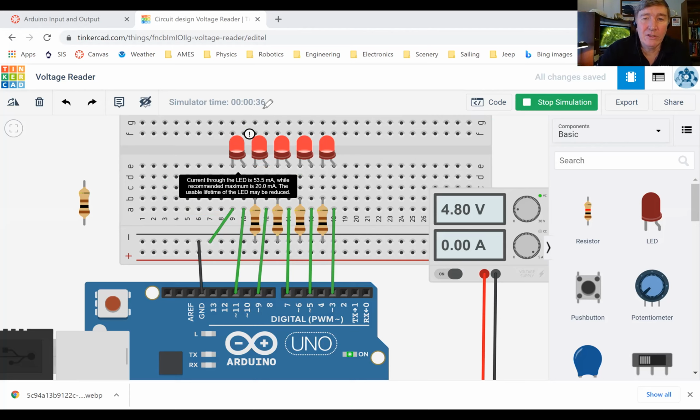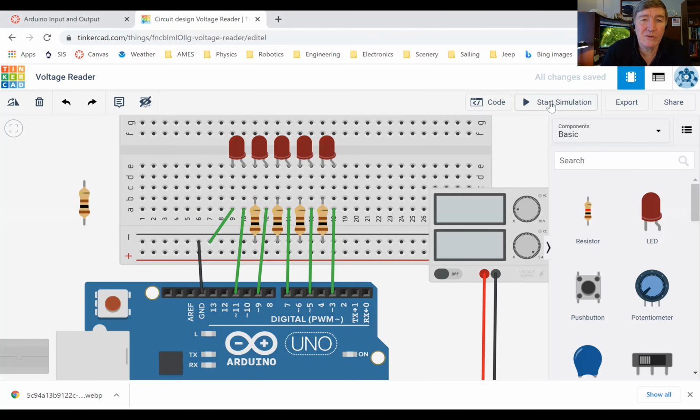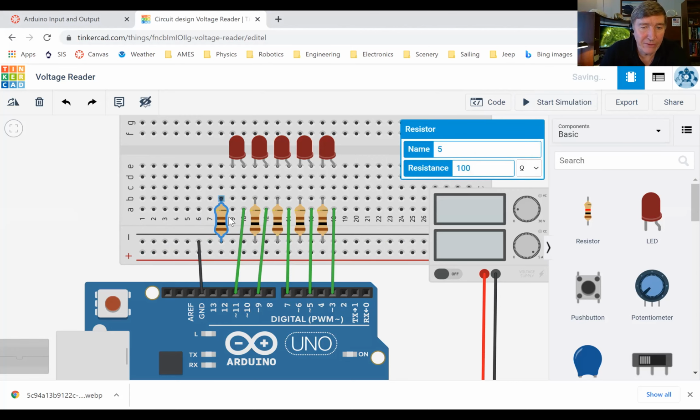So what I need to do is put in a resistor so that we don't get so much flowing through there. Let me take that wire and get rid of that, and let's take my resistor. If I put my resistor right here, connecting this terminal and this terminal, the electricity flows. And you see I've got a 100 ohm resistor.